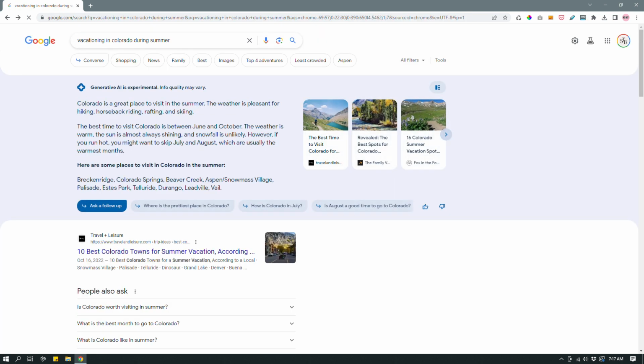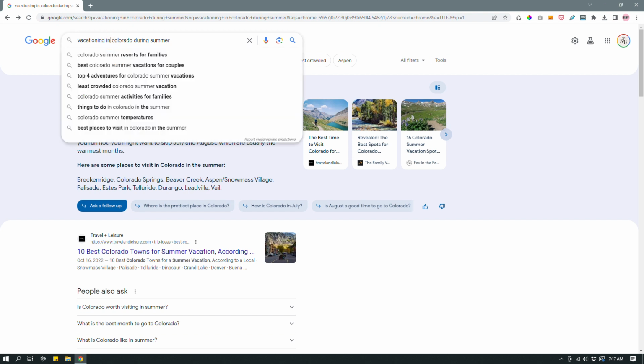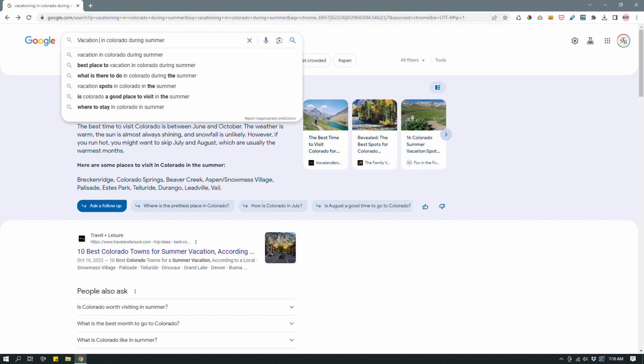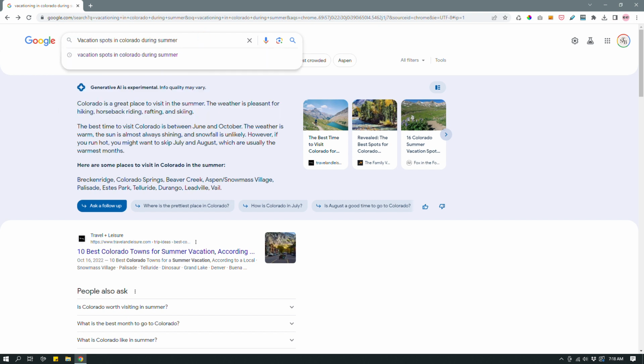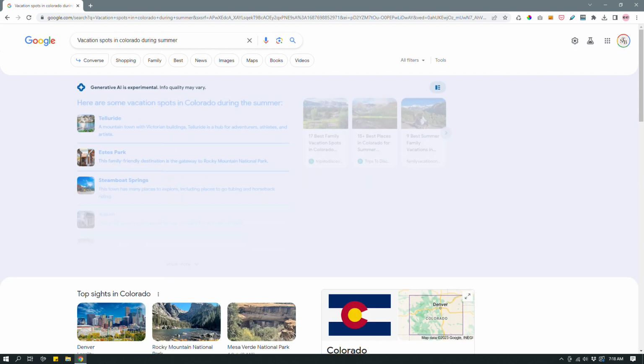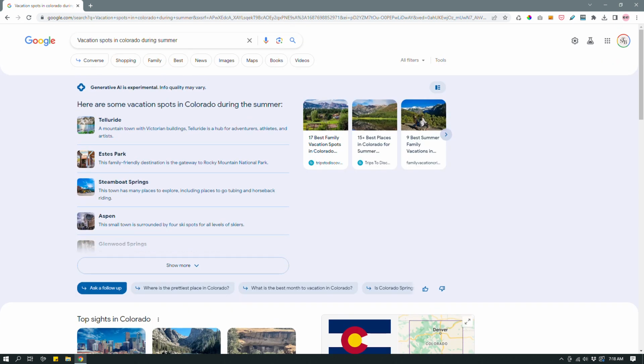Anyway, also, before I talk about how it affects us, I noticed that sometimes, depending on what you're searching for, the generative search results can look a little different. So instead of saying vacationing in Colorado during summer, if I say vacation spots in Colorado during summer, then the generative search results will show you, there you go, a list of vacation spots. So exactly what you see depends on your search query. But essentially it's kind of like that.